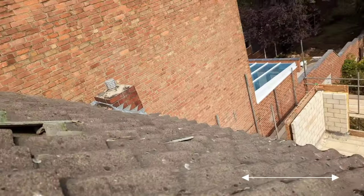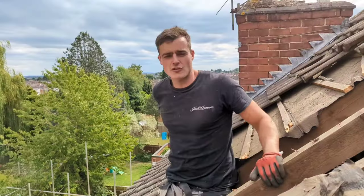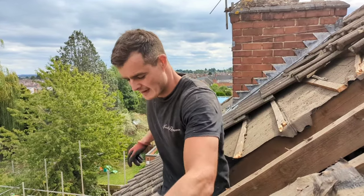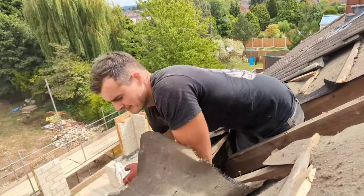Up, Drew, mate, can I have you out here? Yeah, of course you can, pal. What's up? Me and Drew are not on the roof, we're in the roof, standing on the trusses, a grab wagon coming in a couple of days. So me and Drew are going to get this off rapid style. It should be a good laugh.